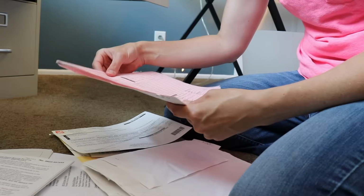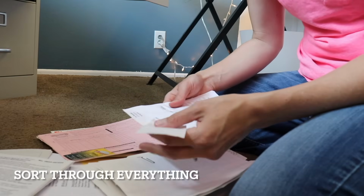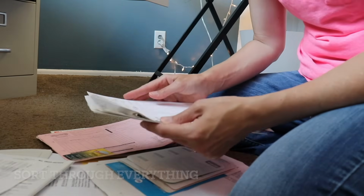Mail. I deal with this immediately. The second that the mail comes, I look at it, I throw away what I don't need, and I open what I do need, I deal with it. If it's a bill I need to pay, I deal with it right away, or I put it on my desk right center in front where I can deal with it by the end of the day.